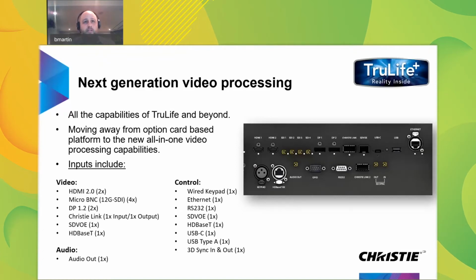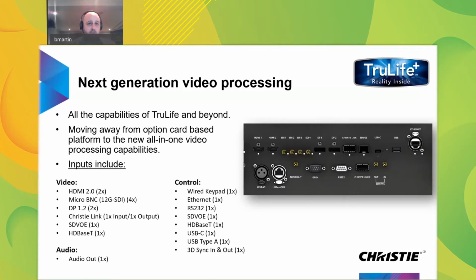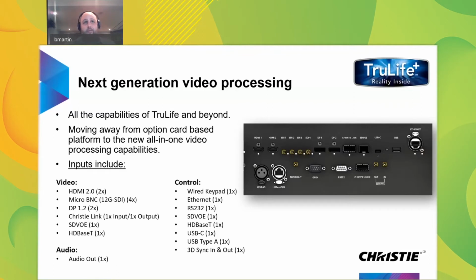And beside that, there's a Christie Link in. For those of you who don't know, Christie Link is an extender that's supported on our 3DLP products. It uses a fiber cable to transmit the video. We have Christie Link on all of our other products. However, what's neat about this one is there is a Christie Link 2 just below that to the right, and that's going to act as an output. So now you can actually daisy chain our products together, going in and out. We did not have that capability before.